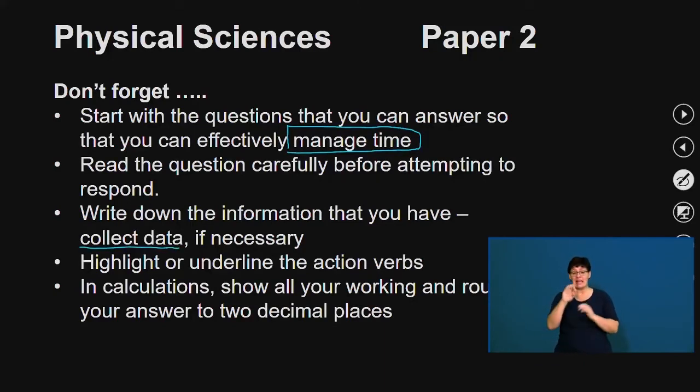Collect the data. If the question is given, read carefully and analyze what is given and what it is that we are looking for. Beyond that, we need to pay careful attention to action verbs: define, list, state, explain. In calculations, finally, we need to show all your workings, because marks are credited for the steps that you took instead of just the final answer.